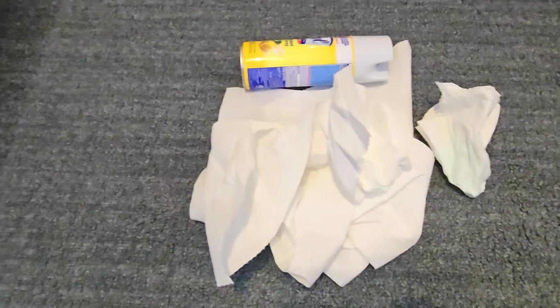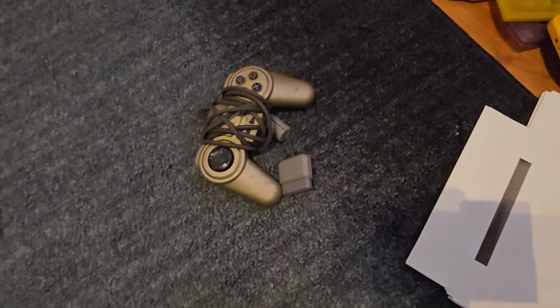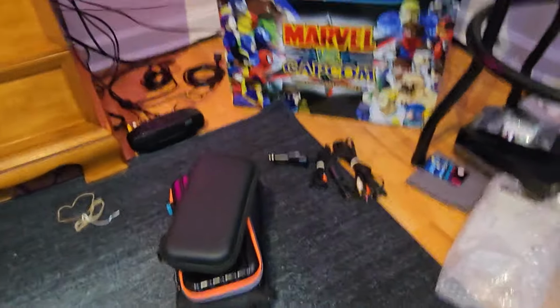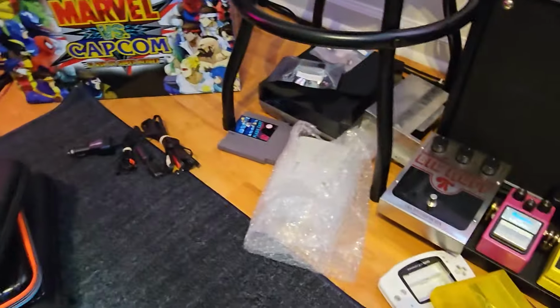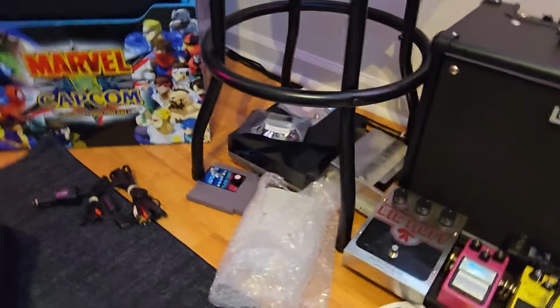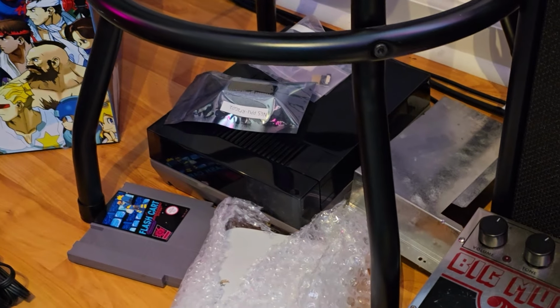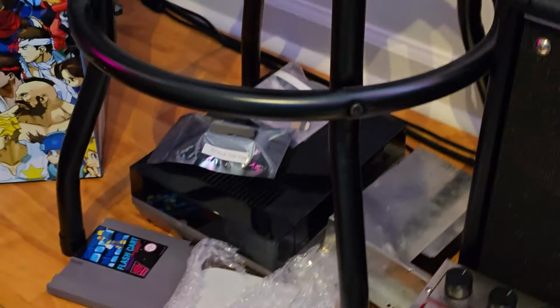So you can kind of see on the floor here right now, I've recently been cleaning things, taking things apart and repairing them, finding extra things I don't need, wrapping them up, selling them, whatever. Here's the Nintendo. Remember the Nintendo that we fixed in that video? Fun fact, it's broken. It's not really broken, and it's not my fault.